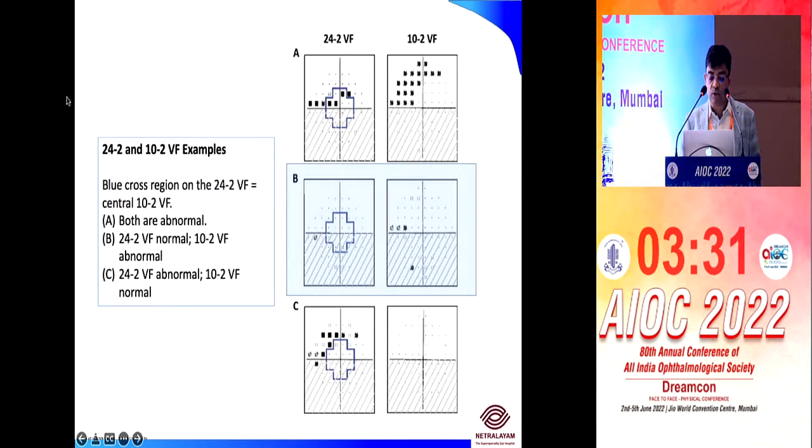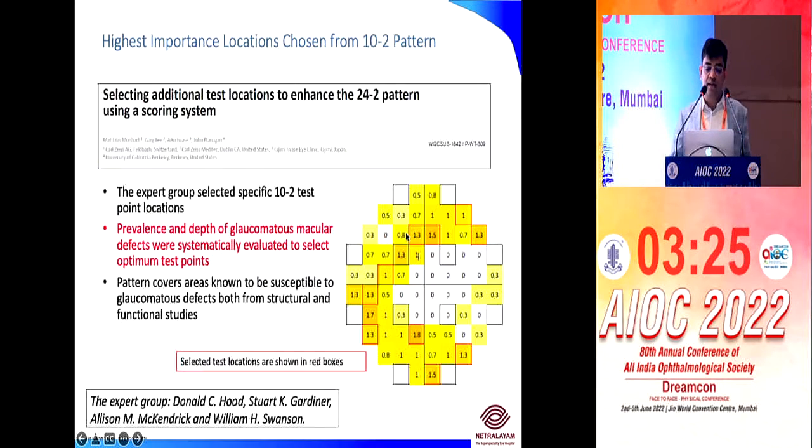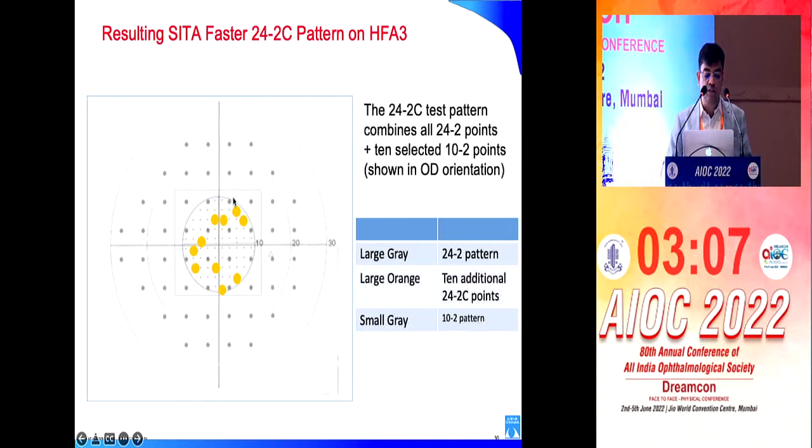So this is an example. You can see the 24-2 is normal, but on 10-2 you can see some depressed points. Keeping that in mind, they tried to combine 10-2 with 24-2, and what they did, they had a group which tried to analyze the 10-2 program in glaucoma patients. They found that we can't include all the points. They just located 10 points which are involved early in patients with glaucoma, and these are the 10 points. You can see they are not even symmetrical.